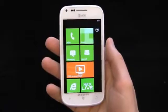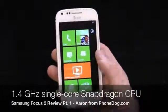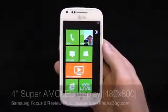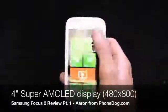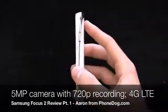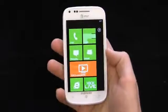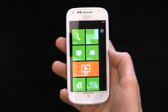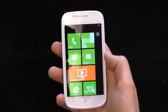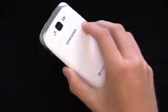And just to give you a rundown of the specs, 1.4 gigahertz single core processor, a 4-inch Super AMOLED display with 480 by 800 pixels. Hey, and it's actually one that you can touch from edge to edge and use with one hand. That's pretty much a rarity in today's smartphone market, but it's got a nice size to it. 4 inches, I think, is still a great sweet spot for a lot of people. And you know, if we listen to the iPhone rumors, of course, 4 inches is maybe the next big thing. Who knows? Between 4 and 4.3 inches.